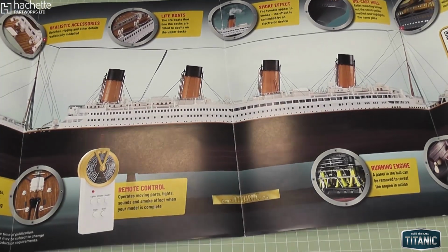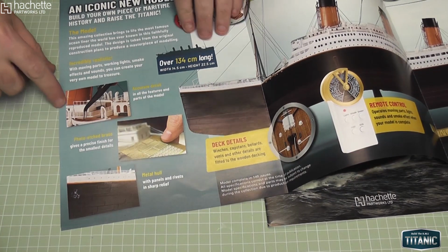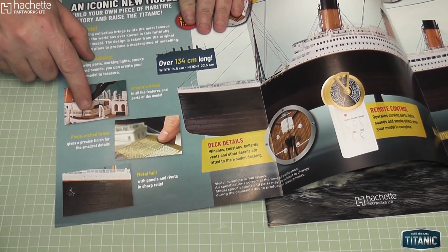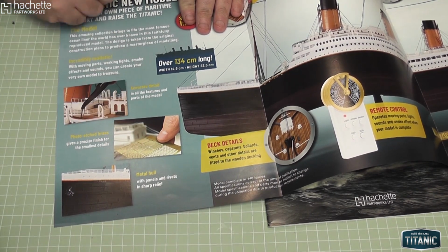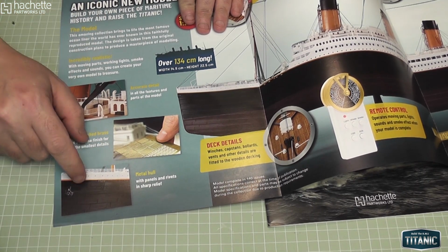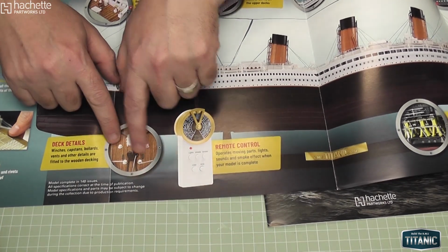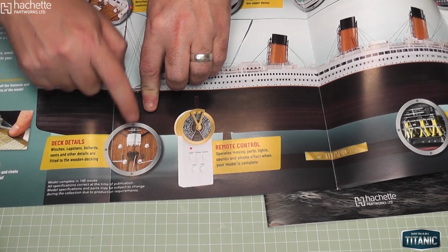As we open this up, I'll have to scroll along and show you. So I'm going to start this side. As you can see, it says it's going to be incredibly realistic. Look at that. We get this little boat part we're going to be putting on there. We get some realistic photo etch to get some really fine details in. And we get the metal hull. So the hull is going to be metal. Moving across, we get the decking details. So look at all them little decking details. This is the part that we're doing today.